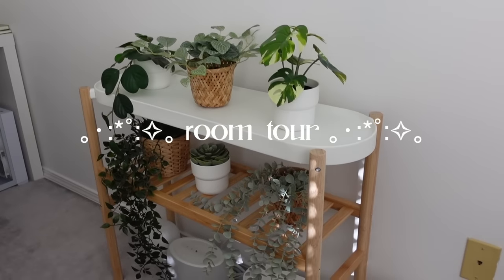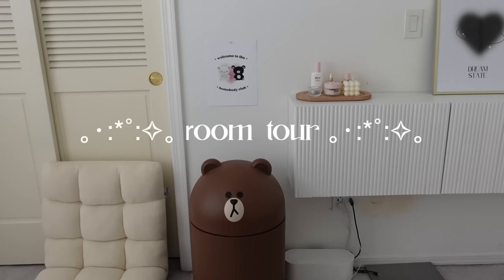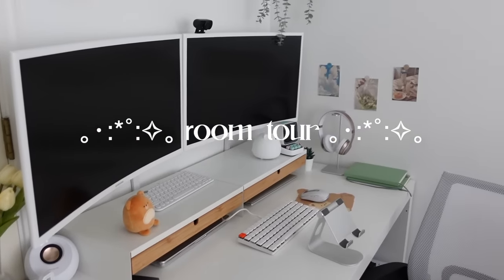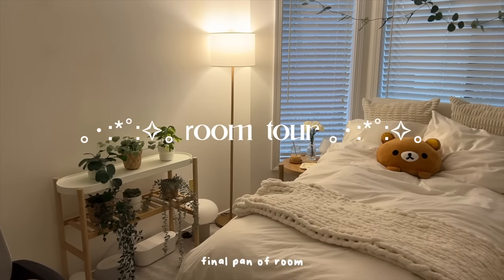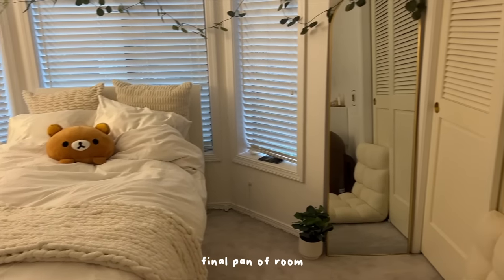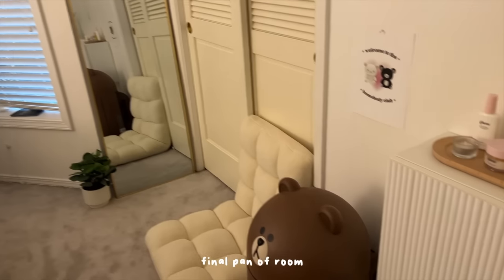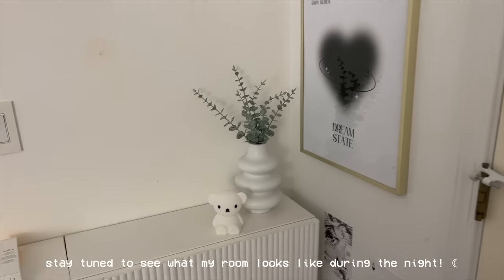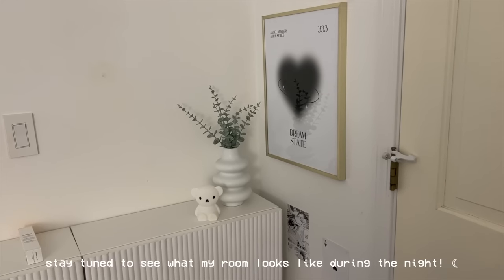So here is a mini room tour of the final look with all the things that I bought and everything decorated. Stay tuned to see what my room looks like during the night.